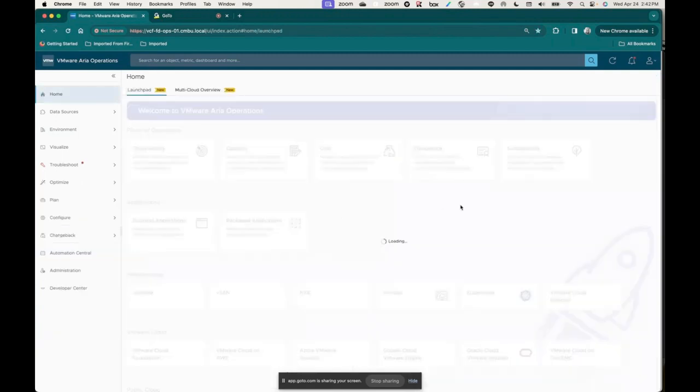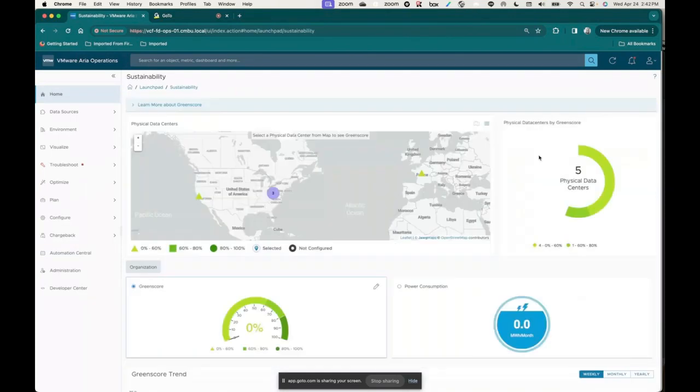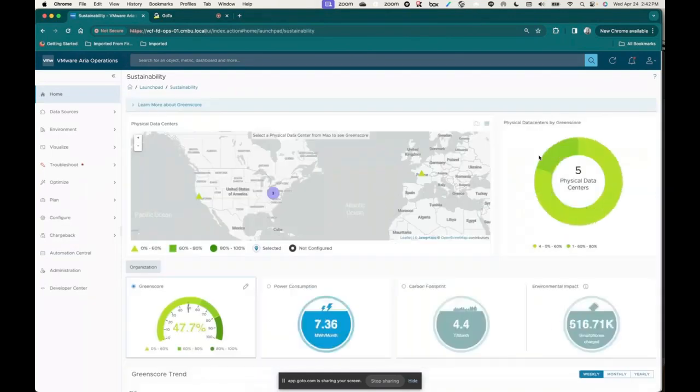And lastly, just to talk briefly about our sustainability that Vincent had mentioned, this will give us a green score, and that's something VMware has devised internally. Basically, just a number to shoot for. It lets you know how green you are and how far along you are on that sustainability journey. So we can look at our overall organization. We can dive into individual data centers, and the green score will change as well.